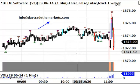So if we can get down to that 71 area, let's see what it does there, because it could once again get nicely rejected there and go back up and test the high. So at any rate, no real trade right at the moment. Just a quick trade there right off of the news from the FOMC.